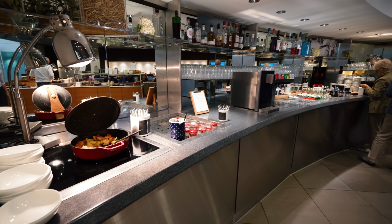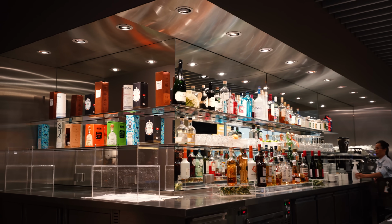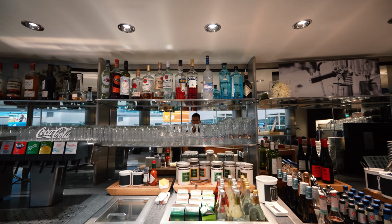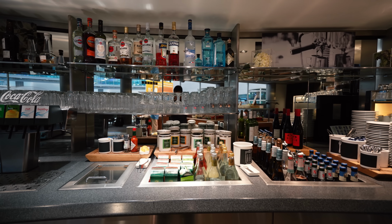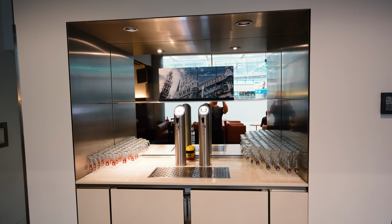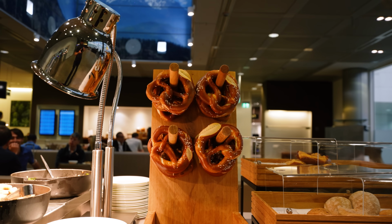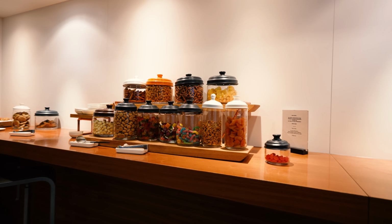Now, when it comes to alcohol, oh well, there's of course a full bar, open as early as the lounge does. You won't be finding any of that no drinking before 11 AM hypocritical nonsense here. And if you can't be bothered to wait for someone else to serve you your drink, well, there's a whole self-serve area with plenty of spirits and beer and wine. This of course won't be a Bavarian lounge without local beers on tap, and it wouldn't be a German lounge without fresh pretzels. And it also wouldn't be a Lufthansa lounge without an extensive collection of candy.